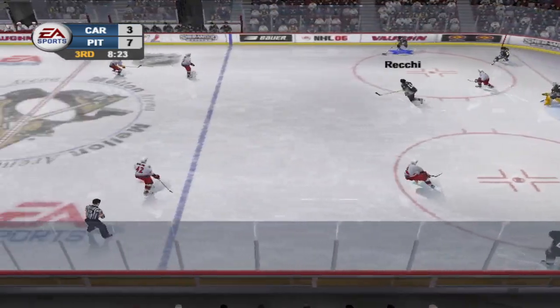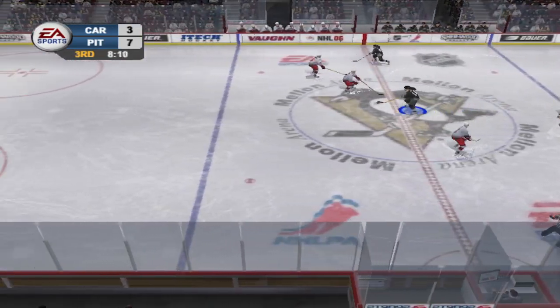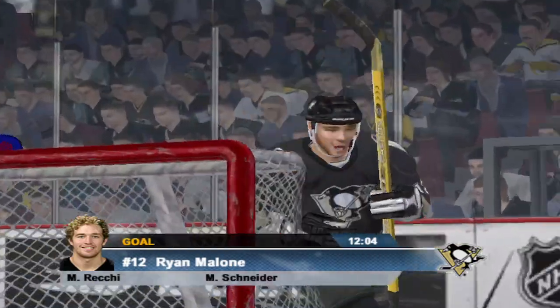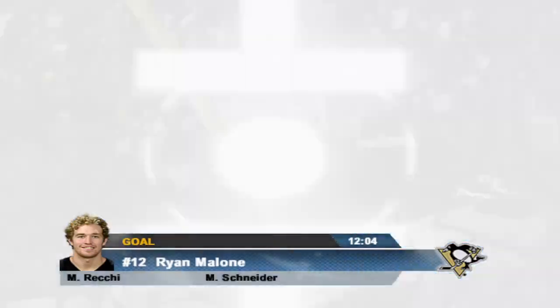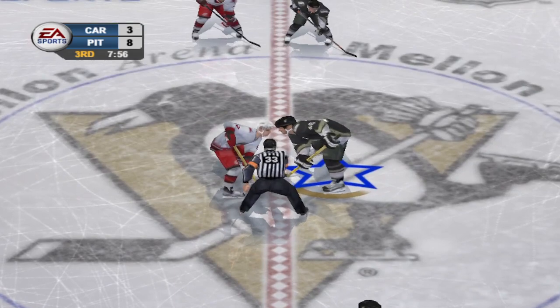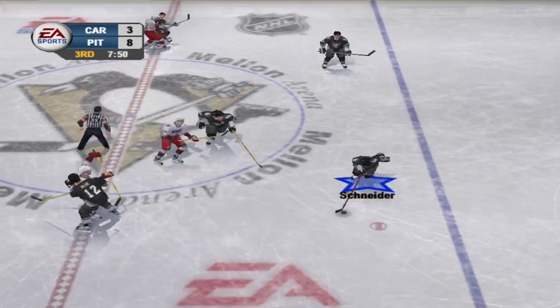From behind the net, here's Mark Recchi, who's only managed 3 shots on net in this game. Here, he scores, off the post! He sure had the defense on his heels on that one. He made the defenders guess what he was going to do, and they guessed wrong. To Schneider.